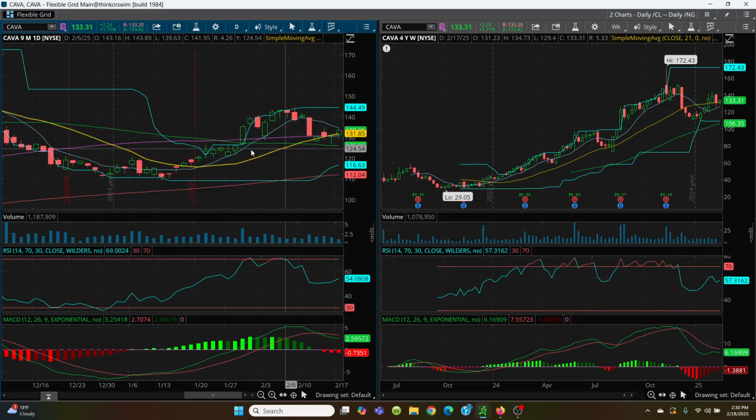So we have to get above this 8 SMA. That's going to be key, 134.63. If we can, we'll come right to the bottom of this candle here. You're looking at 137.67. Then we'll come to the top here, 139.62. And then we just follow it up, 141.75. And then we have your retest up here at 144.49.